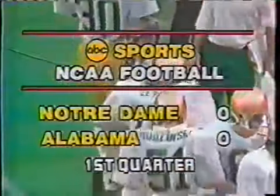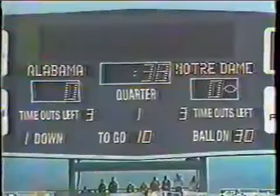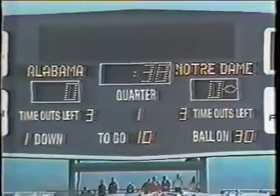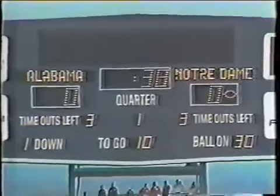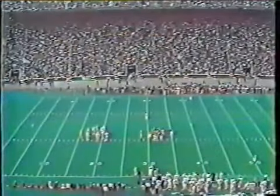We have no score in Legion Field. The ends line up right behind. 38-6 remaining on the clock in the first quarter. The Fighting Irish have the football, first down. They have put it at the 30.